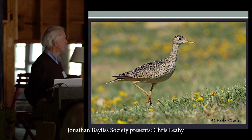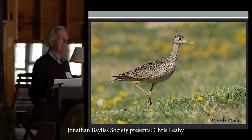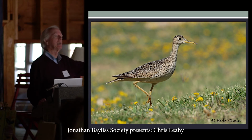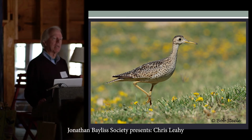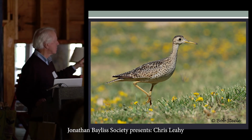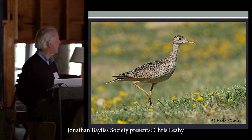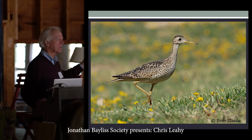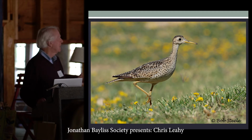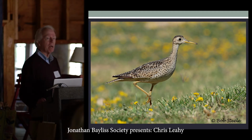Upland sandpiper. This is a bird that needs both tall grassland and short grassland. Tall grassland to nest in, and short grassland to feed in and bring its young to feed in. This bird is almost completely extinct in Massachusetts now. There used to be at least one nest site on Cape Ann historically, but when I was a kid back in the dark ages, there were many sites in Massachusetts.